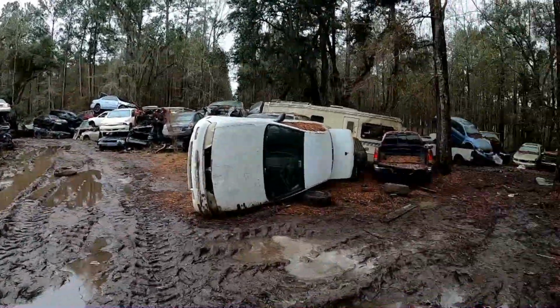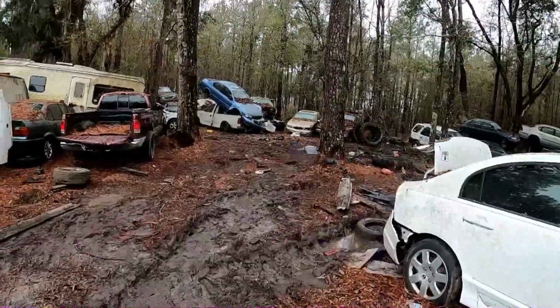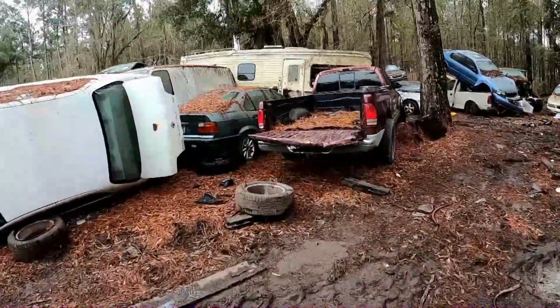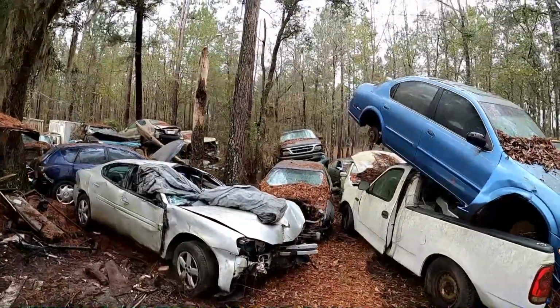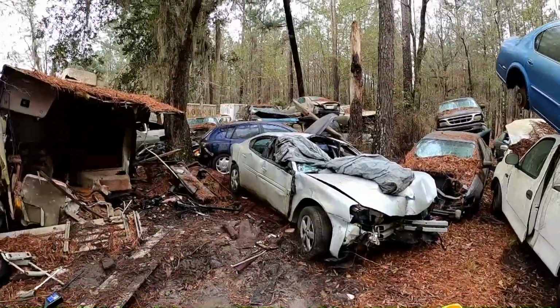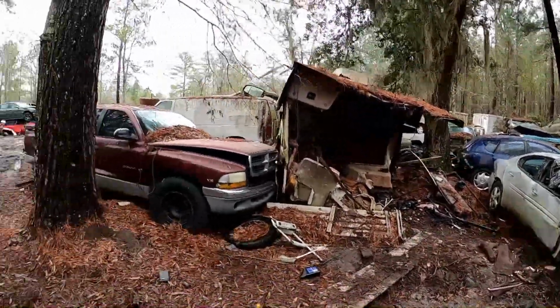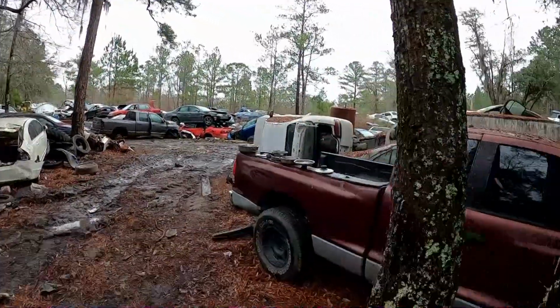Let me figure this out. Now, I think we're the whole way to the back because the woods way back in there look clear. We're the whole way to the back, and this does not look like old stuff to me. We're not giving up though. Let's go around the other way.